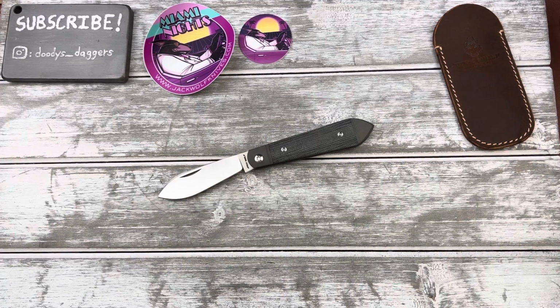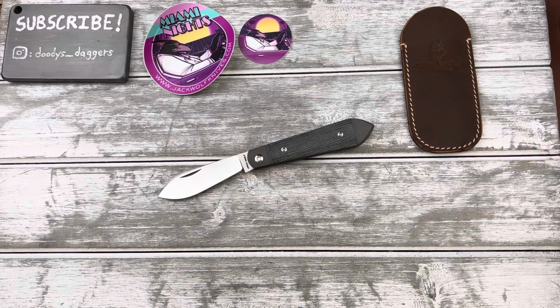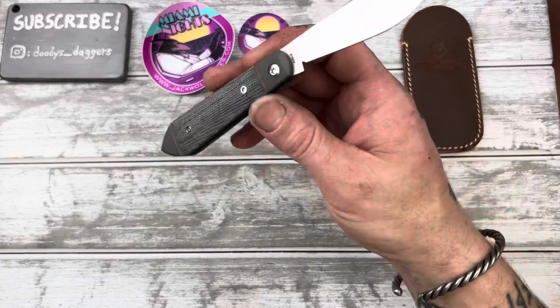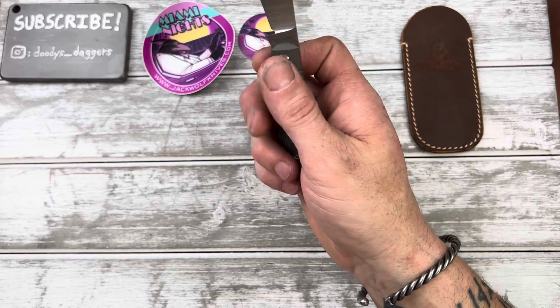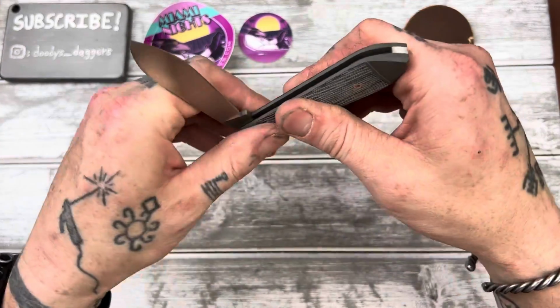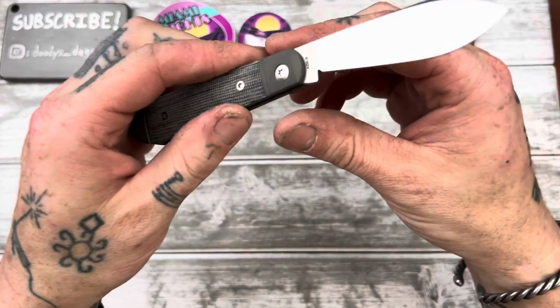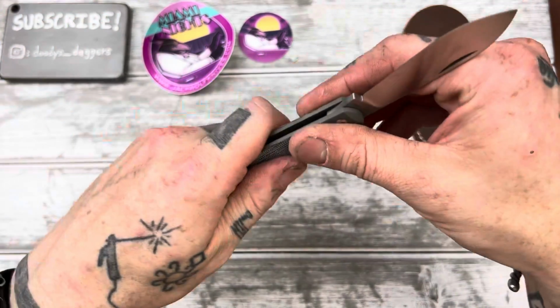So let's talk about the price really quick. The price that I paid is $230, as opposed to the $300 that it would normally be. I believe $300. $230 for S90V and a knife like this is something that I am willing to pay. Absolutely. Having handled Jack Wolf knives before, I know that the quality is definitely there.